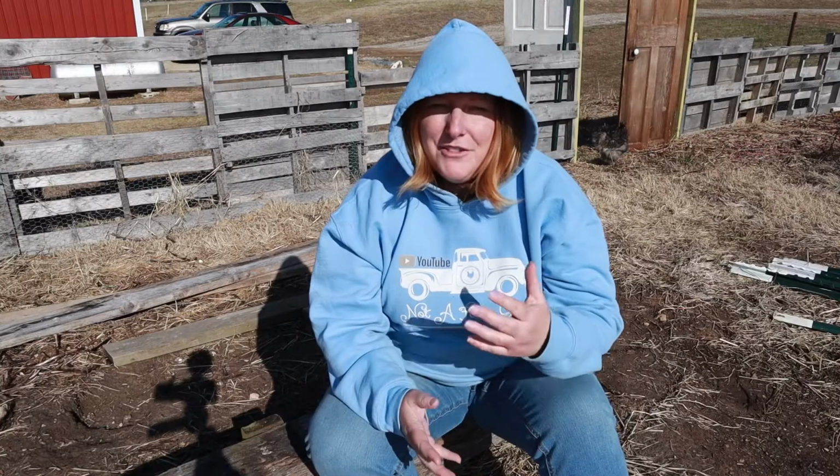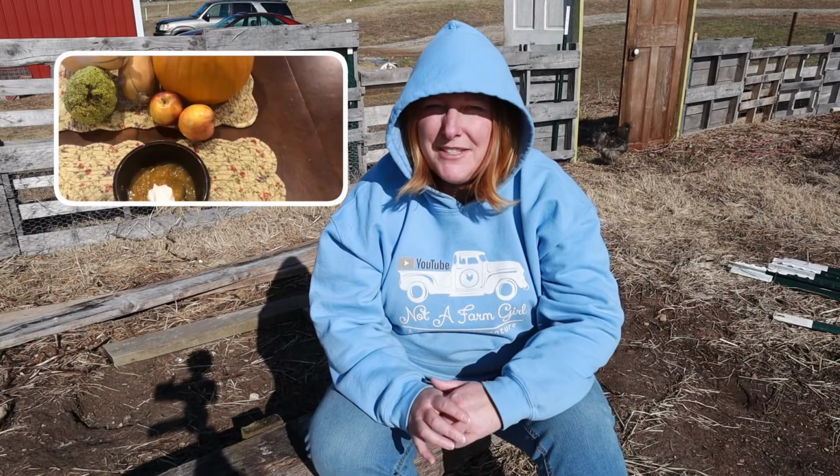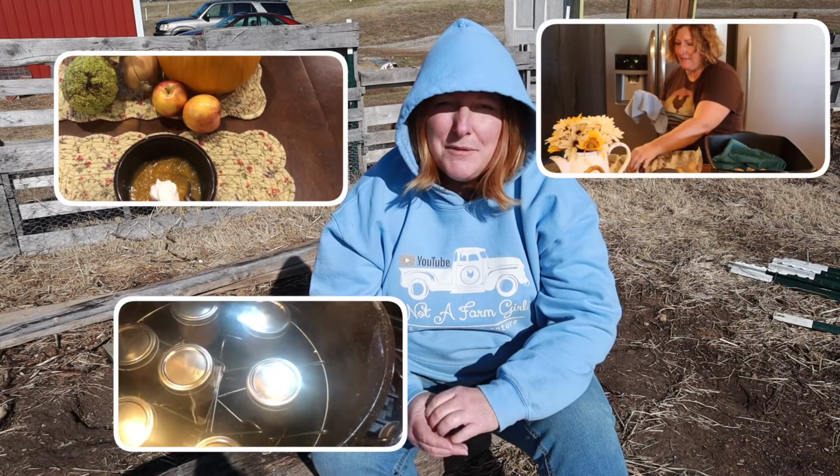But this year, 2020, this is the year of the garden for me. I have a new mantra for this year. It is some to savor, some to store, some to sell, and some to share. Let's dive in and take a closer look at each area.